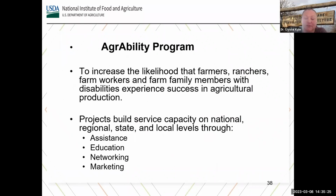Again, AgrAbility has increased the likelihood that farmers and ranchers will be successful and also safe. So their area, they're like a social work connection. They help with assistance, education, networking, and marketing. This is a great resource. It's not in all states right now. It's currently in 22 states.